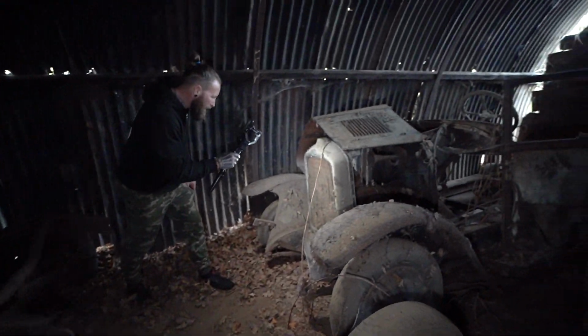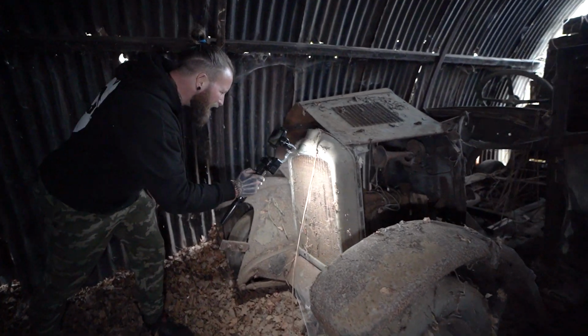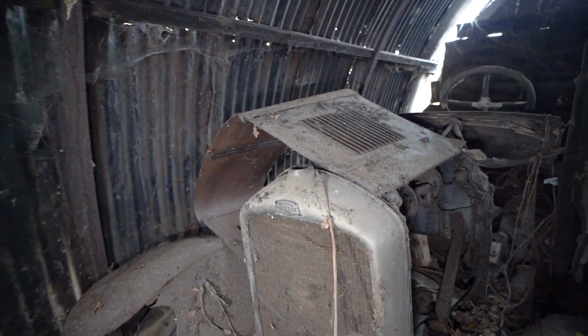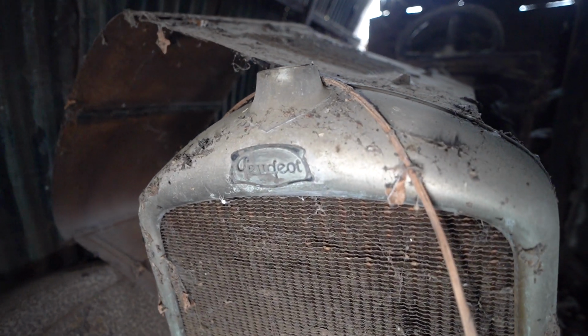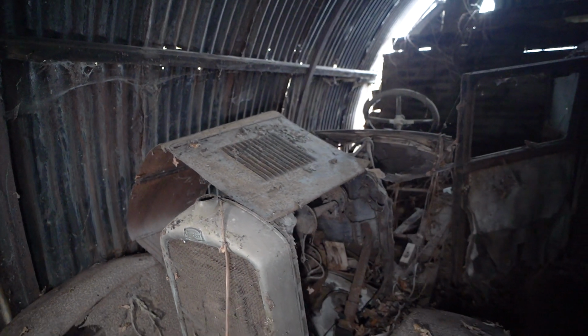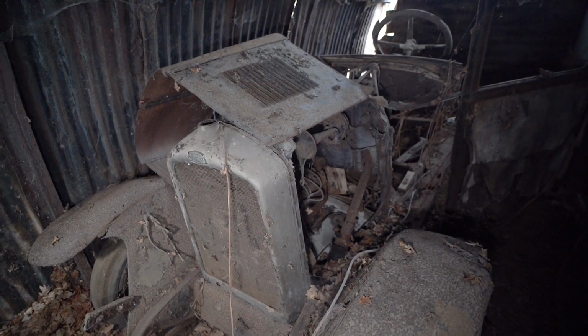Officially the oldest Peugeot I have ever discovered. Is that a Peugeot? Yeah. Oh my god, that's a really old badge, isn't it? It's a very, very old car. So what do you reckon, 1920s? Earlier than that? Yeah, I think it might even be earlier than that.